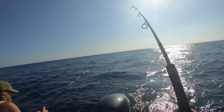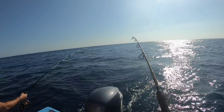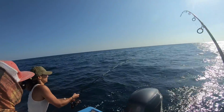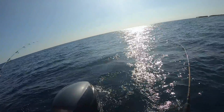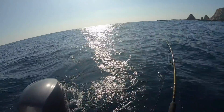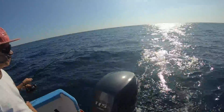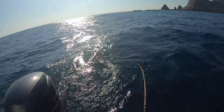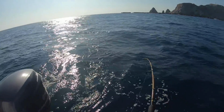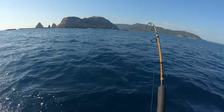We're doubled. This one feels smaller. Feels like a bonito. Maybe Alana's got the yellowfin. That's a bonito. Yeah, it's gotta be. She might have the yellowfin though. Woo! Yeah, bonito.